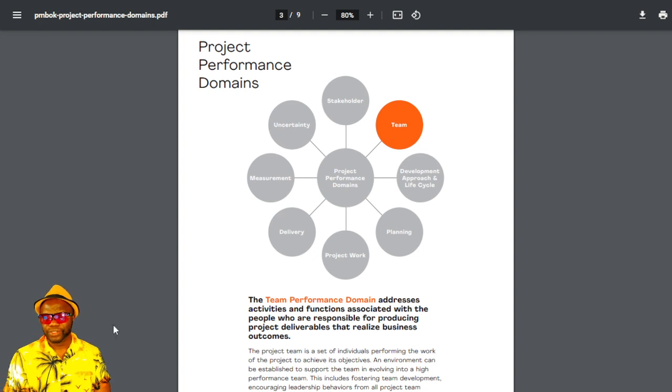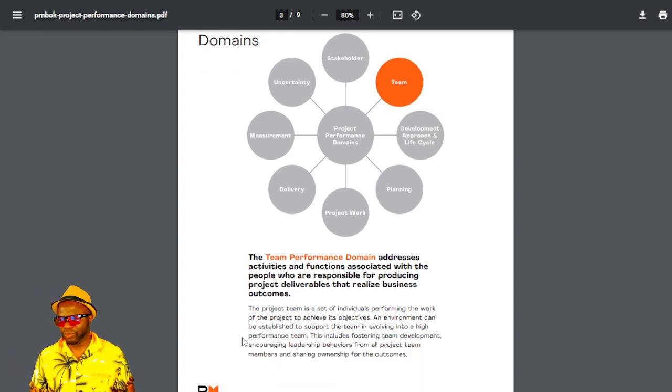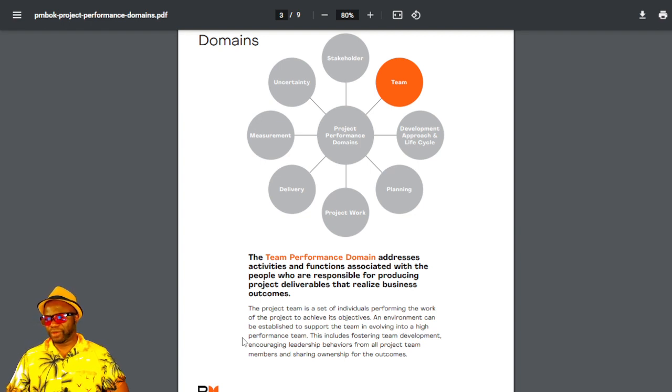Great, all right. So the project team performance domain addresses activities and functions associated with the people who are responsible for producing project deliverables that realize business outcomes. Watch that word. So we already know who the team is, the individuals who are doing the work. We call them the developers in the world of Scrum. We call them team in the world of Agile. An environment can be established to support the team in evolving into a high-performing team, bursting through forming, storming, norming, performing, adjourning, going through those 5 levels and hopefully not having to adjourn, but staying in the performing stage.